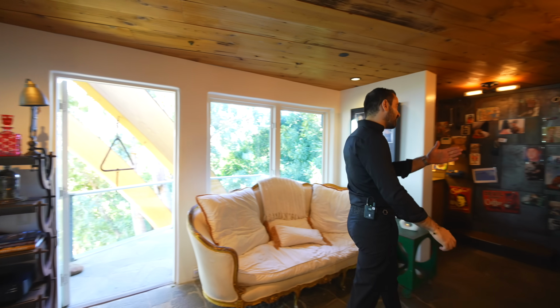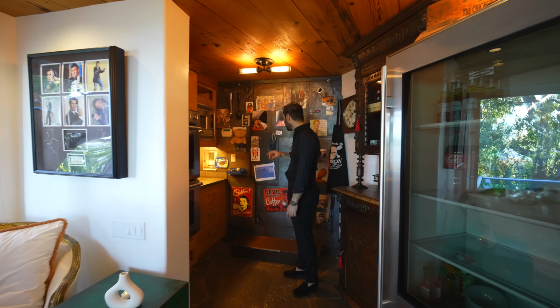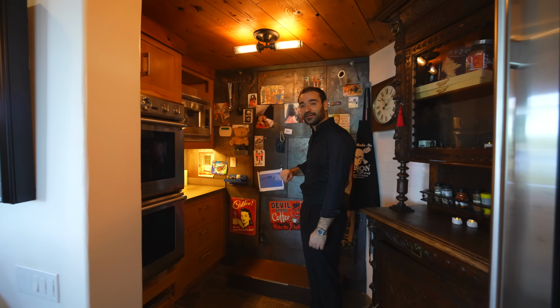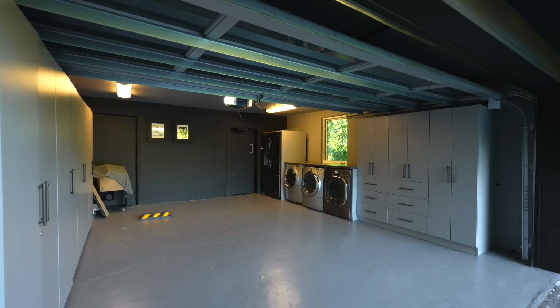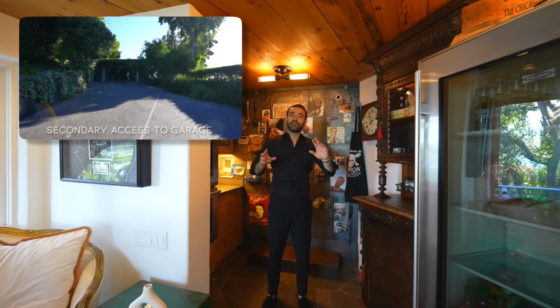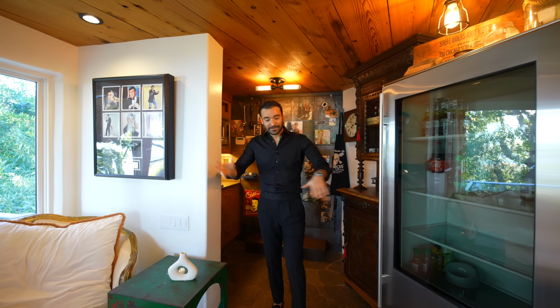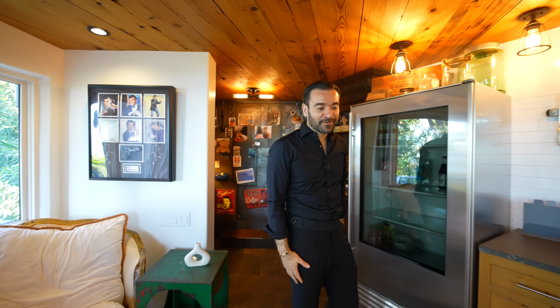Amazing. Now on the other side, we have the Sub-Zero fridge, more cabinetry, some built-in appliances here, and this steel concealed door actually opens up to your garage. And check this out, this house also has a secondary access to the garage. So you technically have two different entry points to this home. Pretty amazing. Harry Gesner did a phenomenal job with this home.